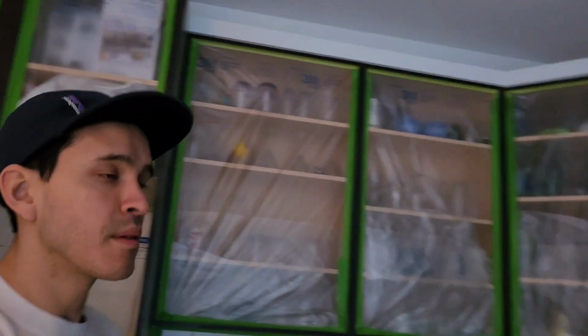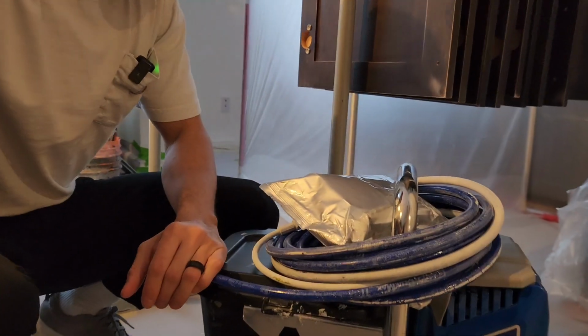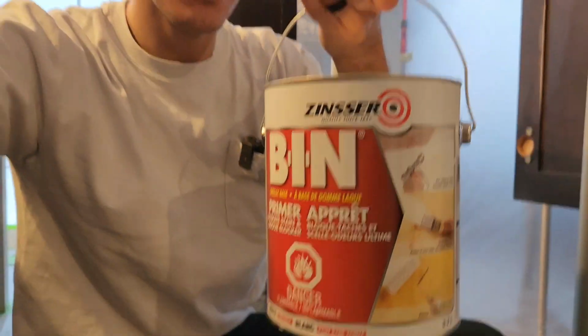Today is all about the primer. I still have a few things I need to do. I think I showed up at 7:30, so it's probably around 7:50 a.m. now, and I'm about to get things organized and spray two coats on the doors. Everything is hung, ready to go. I have my GX19 that I will be spraying. Once again, Bin Shellac, the most reliable primer out there for tannin bleeding, coverage, and drying time. It's just the fastest, best product for primer.